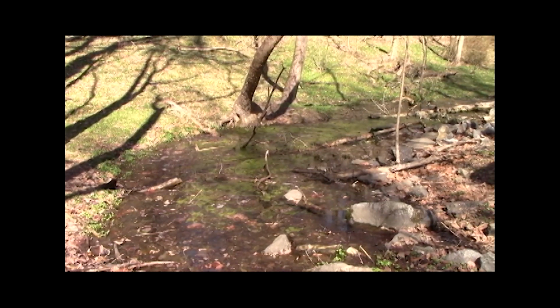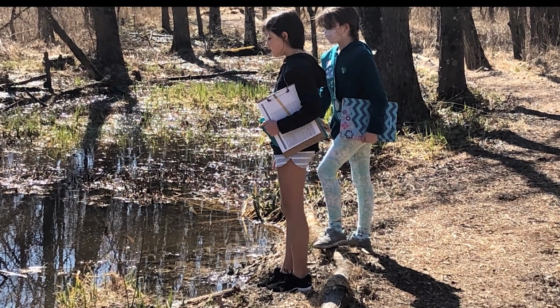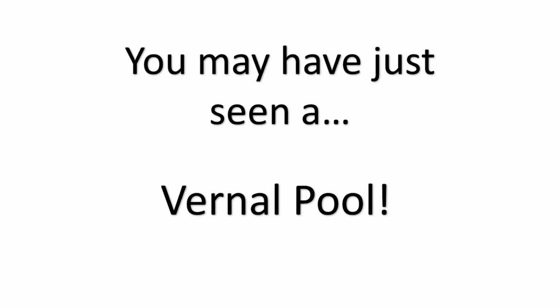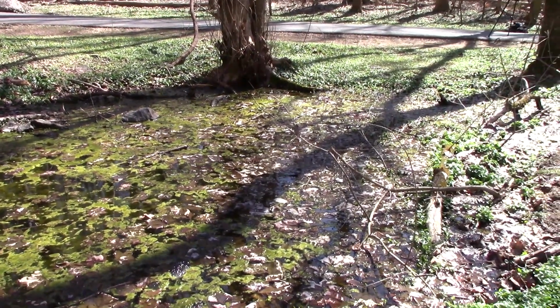Have you ever been enjoying a springtime walk on one of the many trails in the Patapsco Valley and noticed a seemingly random pool of water on the side of the trail in an otherwise dry place? Well, you may have just seen a vernal pool. But what are vernal pools? Why are they important? To answer these questions and more, here's our program manager, Hannah.